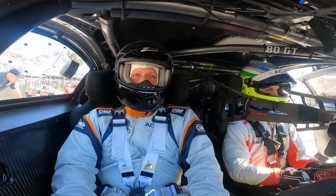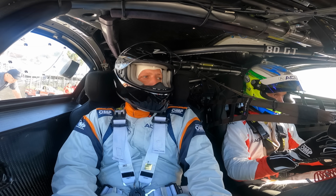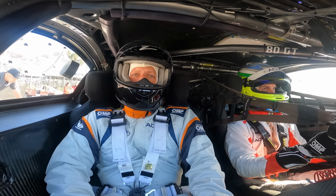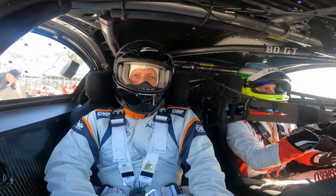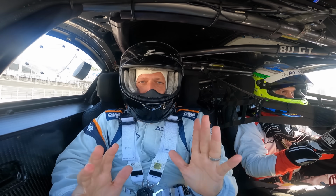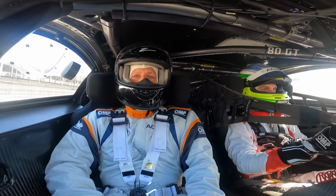All right, guys, we're in this NSX GT3 race car. We're here with the driver. We're going to get 3 laps on this Laguna Beach course. Here we go. Awesome experience.